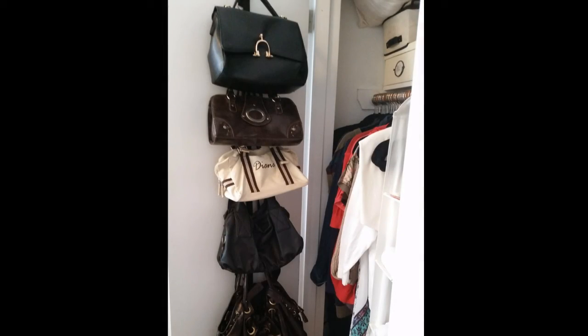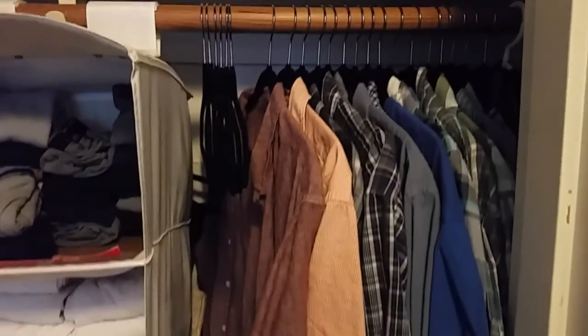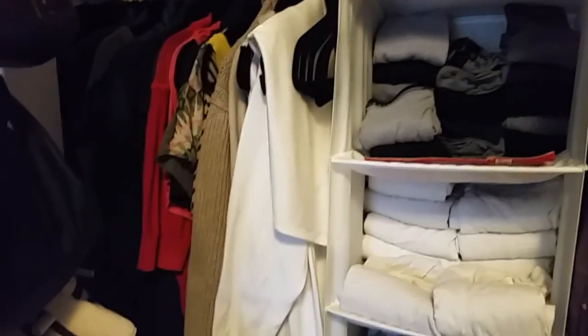Here's a small tour of the closet. Organizing it in this way really made a big difference. And all these small changes really add up, because it's so much easier for us to look for our clothes now, especially color coding it.